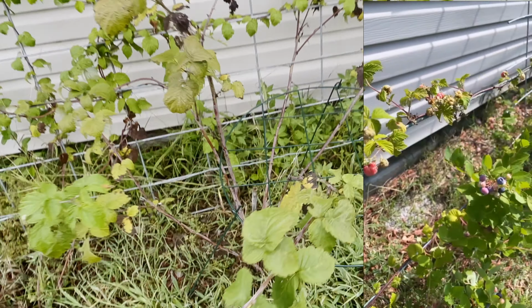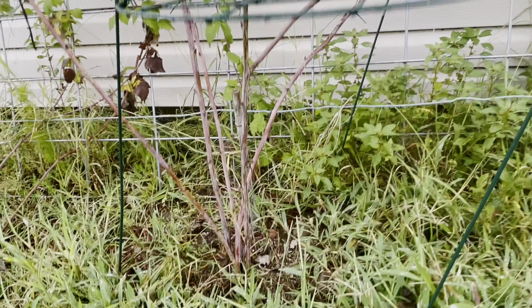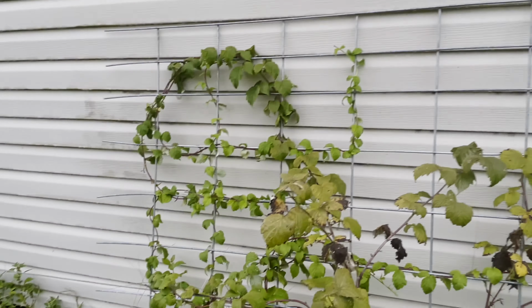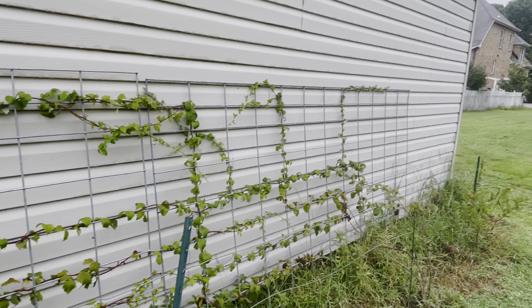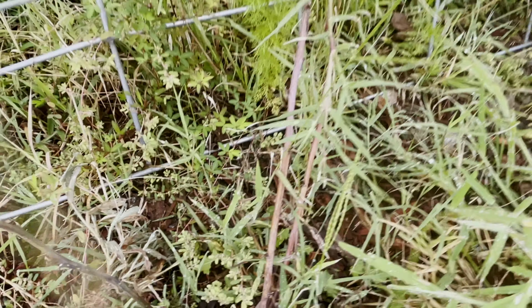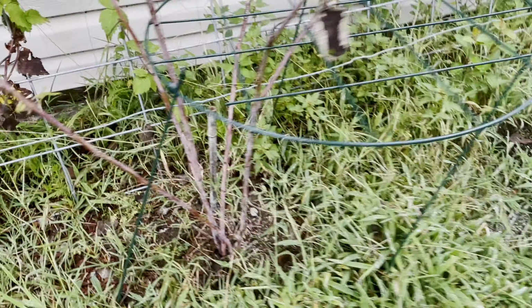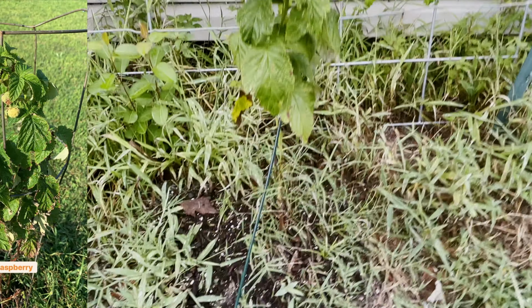Right next door, we got our raspberries. That's our standard red raspberries. It's growing crazy. You definitely will need a trellis for these raspberries because they will go the distance, right? So for them, we got one raspberry here, a volunteer one. It's an OG that I planted. This is our fall gold raspberry.